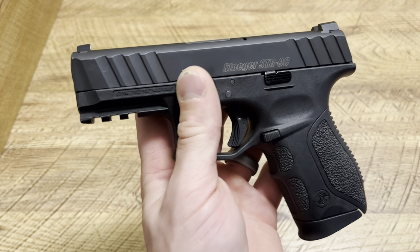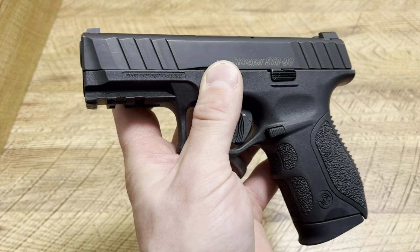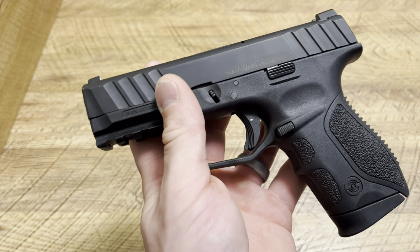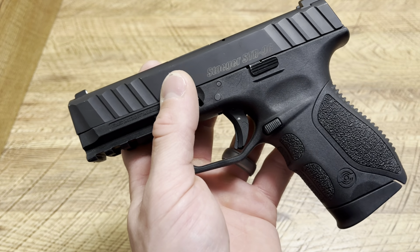These are like $280, $275, and this is going to be comparable to a Glock 19. Like I said, just a little bit smaller in each dimension. But overall, a good shooting handgun and reliable. And Beretta owns this company, so, decent reputation behind it.